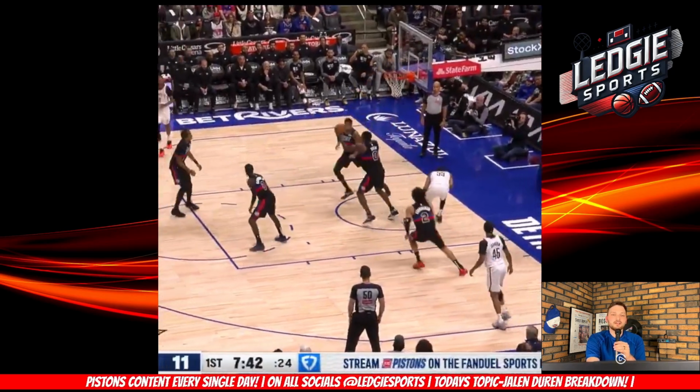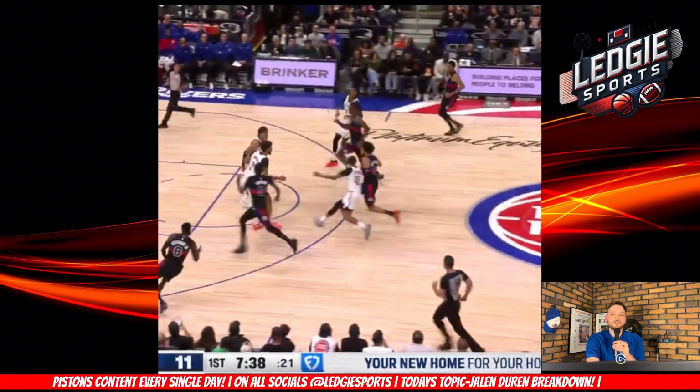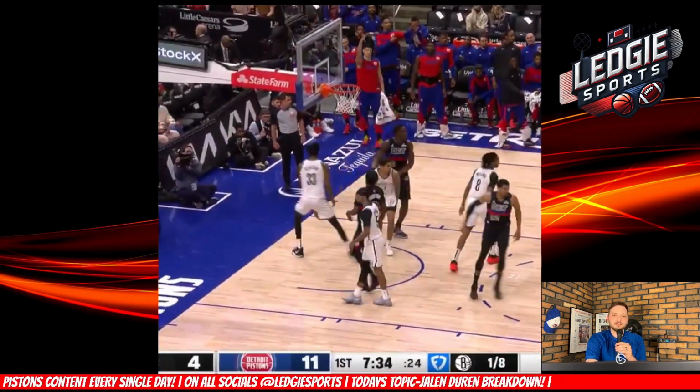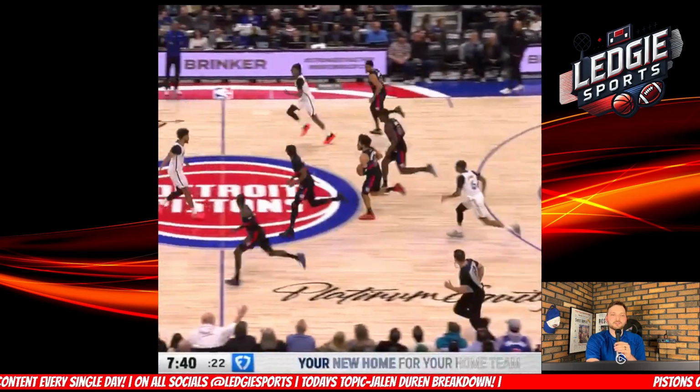Duren gets another block on Claxton here. What's he going to do? Give it to Cade Cunningham. The whole team is out 5-on-4. Easy pass to Tim Hardaway Jr., and I want to look at that play one more time because there's something really important that happens here. Let me just scrub back a little bit. Jalen Duren gets the board, passes out, goes to Cade Cunningham.